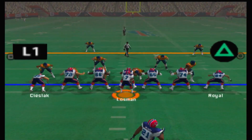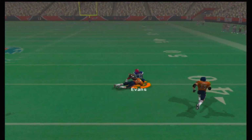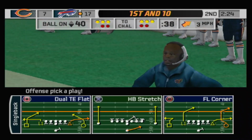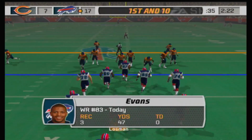Chicago lines up in a 4-3. He'll pass on a first down. Gets the pass off. Right on target to the wide receiver. That was a heck of a throw. The ball had to be in the one spot, the only spot where it could be thrown. First down, almost at the two-minute mark now. On the 40-yard line.